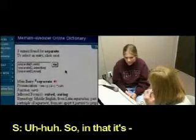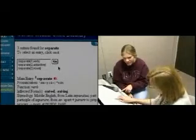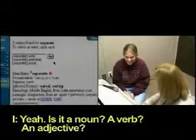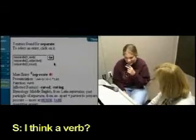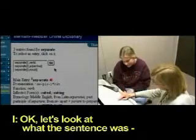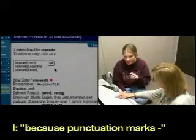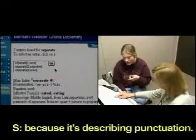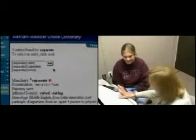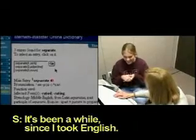Is it a noun, a verb, an adjective? It's like a verb. Okay, let's look at what the sentence was. Because punctuation marks... I would say it's an adjective because it's describing punctuation. It's interesting, it's been a while since I took English.